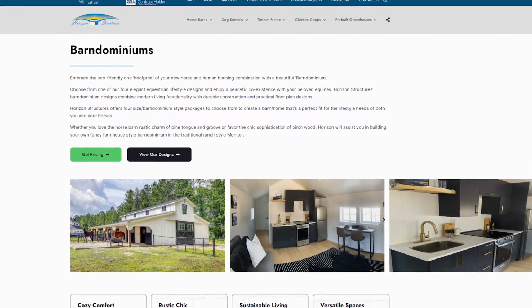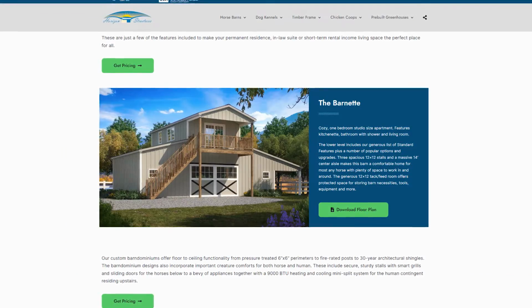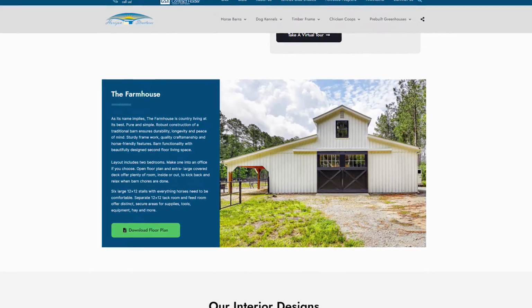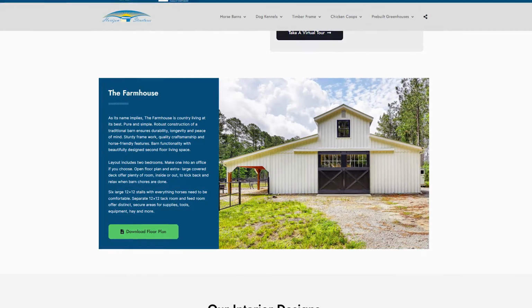We do have a few other designs as well. Check out our website to view a few more of our designs. Our smallest being our barnette, which is a 3-stall barn with a tack room, and our largest being our farmhouse, which is 6 stalls, a tack room, and a feed room.